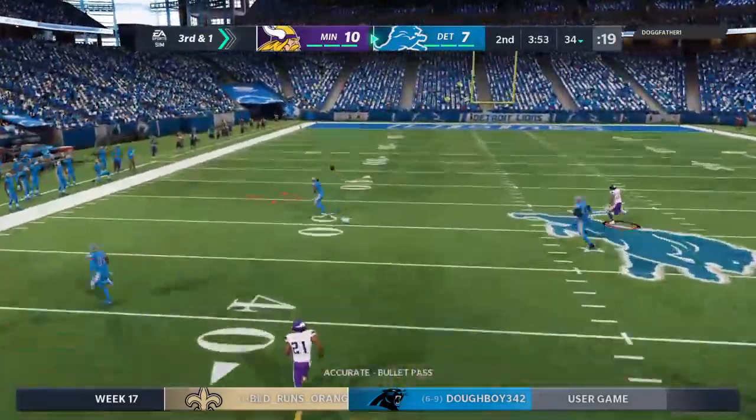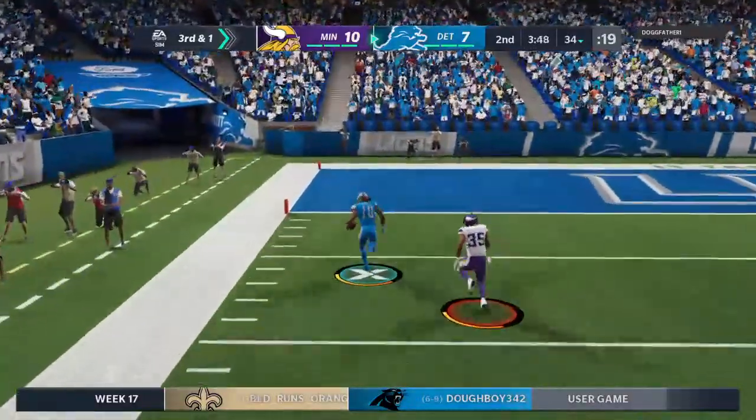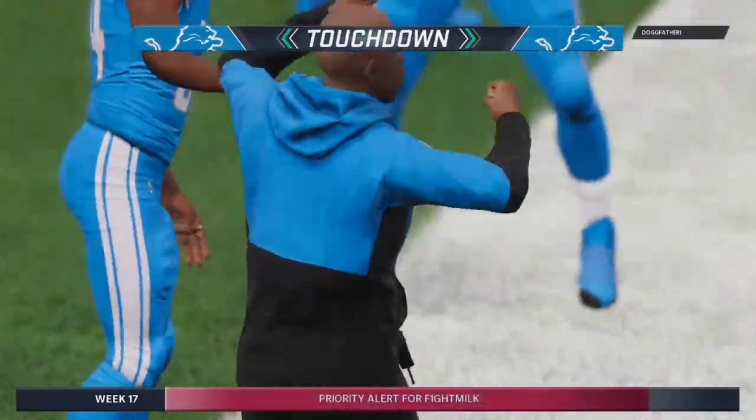On 3rd and 1, here's Mariota. And he's got the completion to Hopkins. Touchdown, Detroit. DeAndre Hopkins.